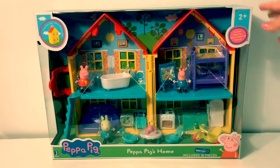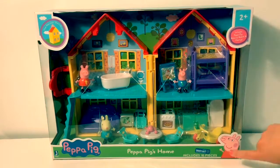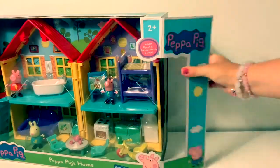Today, we're going to open this Peppa Pig's home. This set includes 18 pieces. It also includes Peppa Pig, Rebecca Rabbit, and George. Let's open the box and see what's inside.